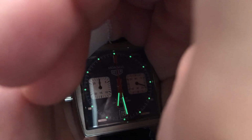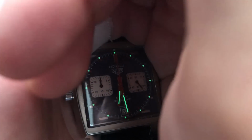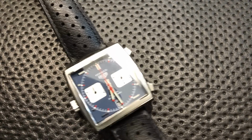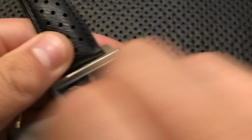And honestly, the lume is not bad at all. It's not a diver. It's not going to be, oh my God, melt your face off lume. But they have put a full set of lumed indices and hands on here, and that's really, really nice. I like lume a lot, and especially on a dressier watch like this, it's really nice to see them taking the effort to really lume this up a little bit and make it more nighttime legible. So I appreciate that very much.